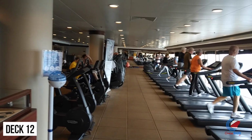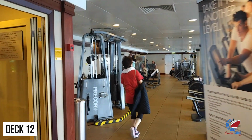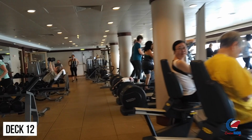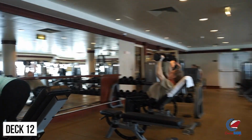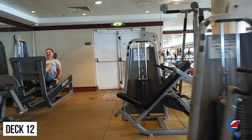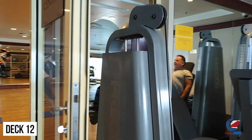Up to deck number 12, you're going to have the fitness center and the spa and salon. The fitness center is going to be on your port side. One thing interesting about Norwegian, too, with their fitness centers, they never really have any that overlook the front of the ship. It's always on the port or starboard side. So it kind of gets, well, at least me, being a runner, when I'm trying to run and the ship is going forward, but you're running, looking at the horizon and not looking forward, it kind of messes with my mind a little bit. But that's just me, and I may be weird.